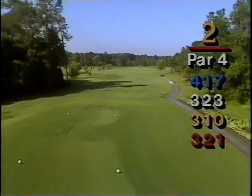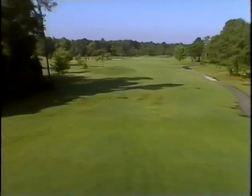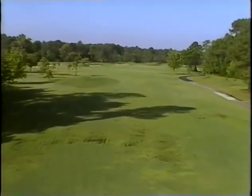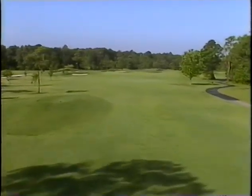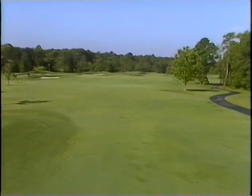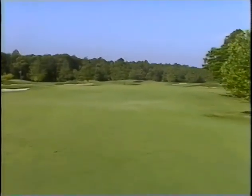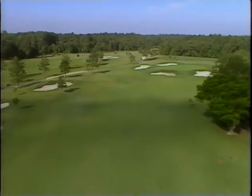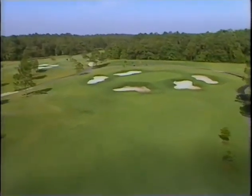Now, the second hole is indicative of most of the holes on the golf course. That is, they curve one way or another. There's very few straight holes. Now get behind the tee, look at how the hole flows. Visualize the shot, get up, and hit the ball accordingly. We're going to hit a little fade out here about 220 yards. From there, we're going to have a second shot to an uphill green, well bunkered, very shallow. Club selection here is very important.